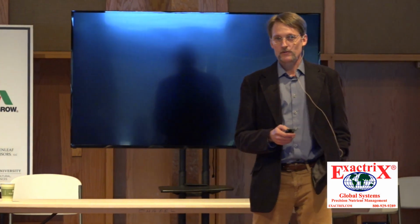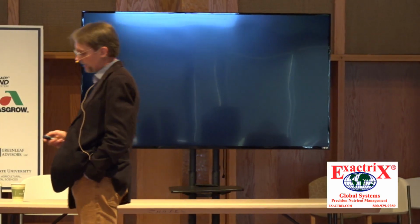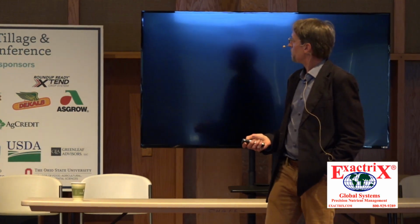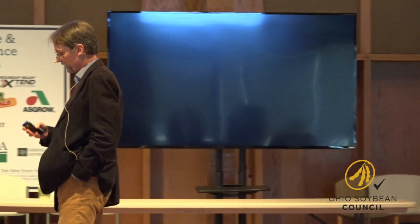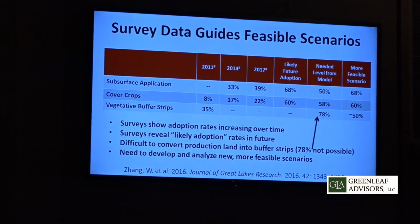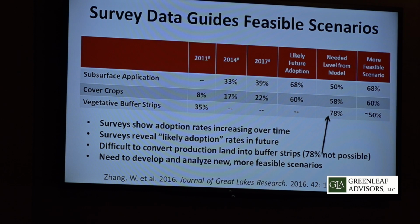If we compare those numbers to what we had in that past scenario, the likely future adoption for subsurface application and cover crops is actually greater than what we had in that past scenario. One thing that was a bit unrealistic in that past scenario was a 78% adoption of vegetative buffer strips. Our stakeholders told us that that's pretty unrealistic, that you're going to get that many producers to sacrifice productive areas for a vegetative buffer strip. So going forward, we've tried to look at more feasible scenarios, something that would actually have a better chance of being implemented in the field.